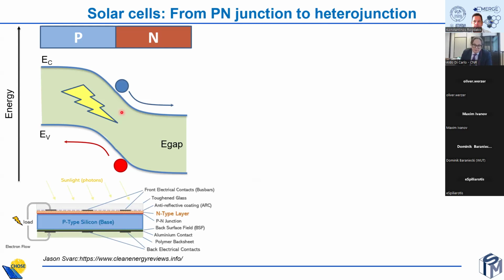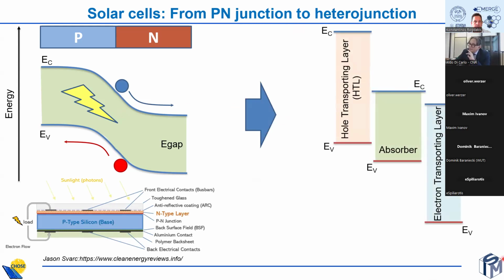However, it's not really needed to have a PN junction to generate electricity. And this was indeed one of the main topics for the third generation photovoltaics. So the third generation photovoltaics is based on this different concept. So you have three different materials, and you have this kind of staggered alignment of the bands. So you have an absorber, the material that absorbs the light. You have the conduction band and the valence band of this absorber, and the colored part is the gap. On the left, you have a material that has a conduction band much higher than the conduction band of the absorber, and the valence band which is slightly higher than the valence band of the absorber. On the right, you have the opposite. You have a valence band much deeper compared to the valence band of the absorber, and a conduction band which is just below the conduction band of the absorber.